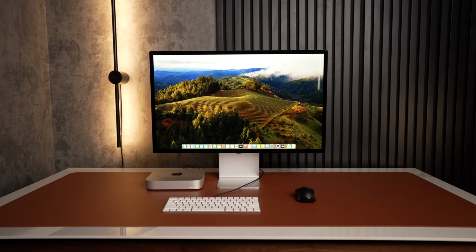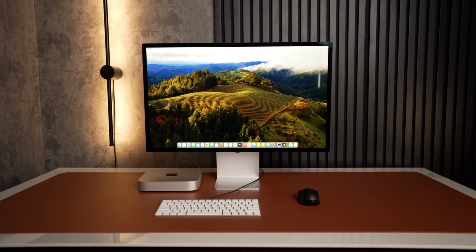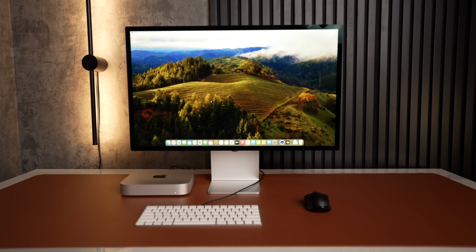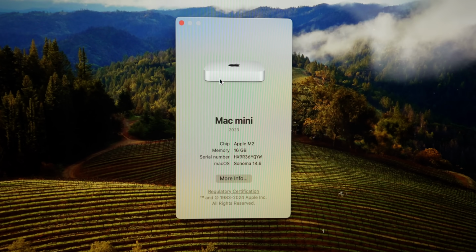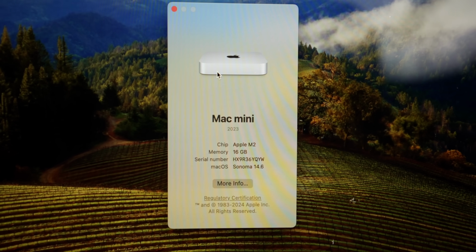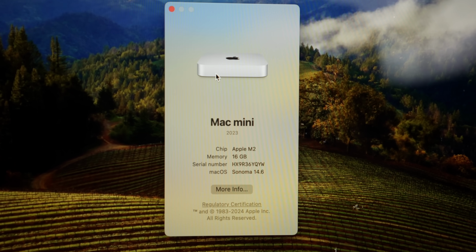But now let's go ahead and set up our refurbished M2 Mac Mini, because I have a feeling for this price, man, I don't think you can do any better. Now, one of the more surprising aspects of buying a refurbished Mac is very often they'll come a full software version out of date. This Mac Mini, for example, shipped to me on macOS Sonoma 14.6, which was the latest version before Sequoia came out in September.